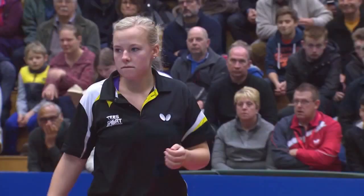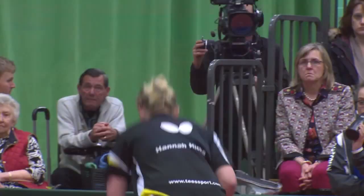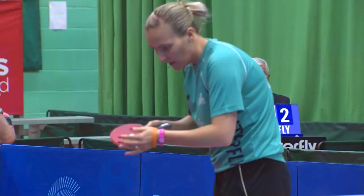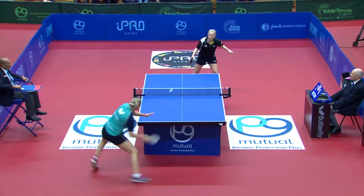2-7. Sibley playing well, playing very consistent, taking her time. 8-2, a little bit of good fortune there. That topspin just caught the edge of the table. And so now Sibley leads by 8-2. It is, of course, the best of 7 games, each game to 11 points. So the first player to win 4 games through to the final.